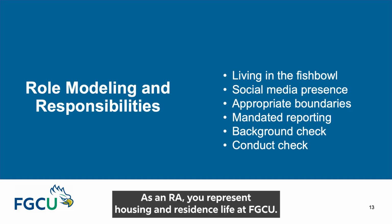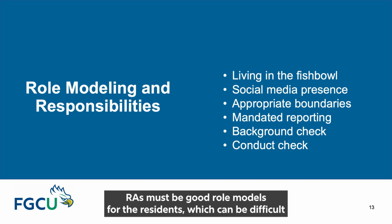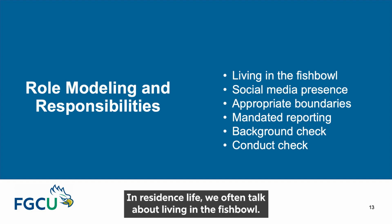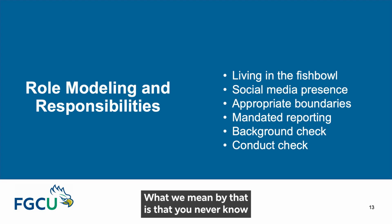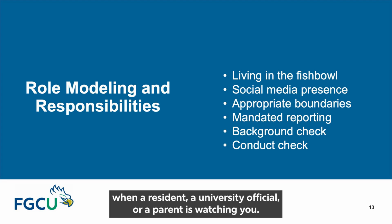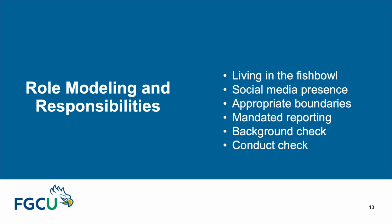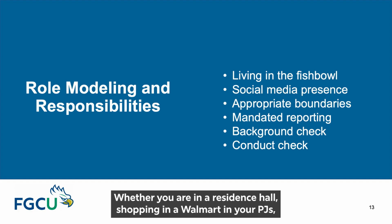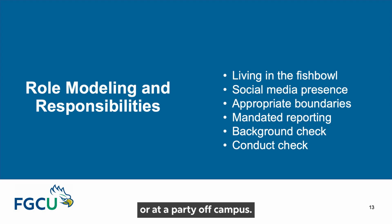As an RA, you represent housing and residence life at FGCU. RAs must be good role models for their residents, which can be difficult when you're living with your residents 24 hours a day. In residence life, we often talk about living in the fishbowl. What we mean by that is that you never know when a resident, a university official, or a parent is watching you. Your residents always see you as their RA, whether you are in a residence hall, shopping in a Walmart in your PJs, or at a party off campus.